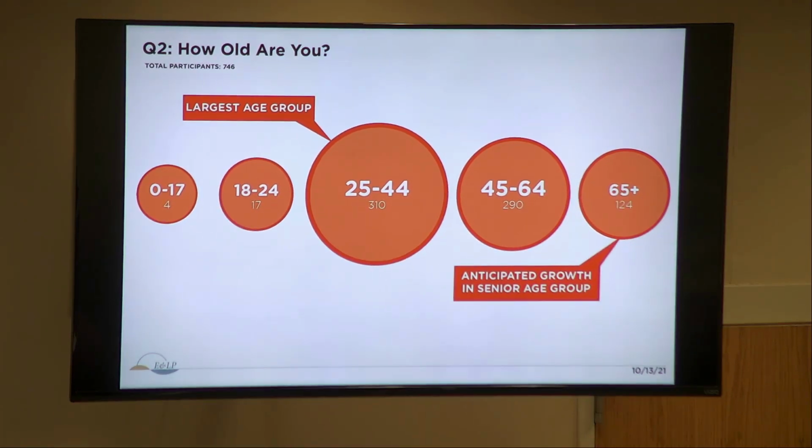The age demographic is interesting. You can see that not a lot of young people did take the survey. So we're excited for a community engagement opportunity next week to see if younger people are brought and if we can engage them in what they're looking for. Most of the people taking the survey were 25 to 44. So if that is representative of the people using the park, then we'll need to anticipate some growth in the older age groups as the park is designed and constructed.